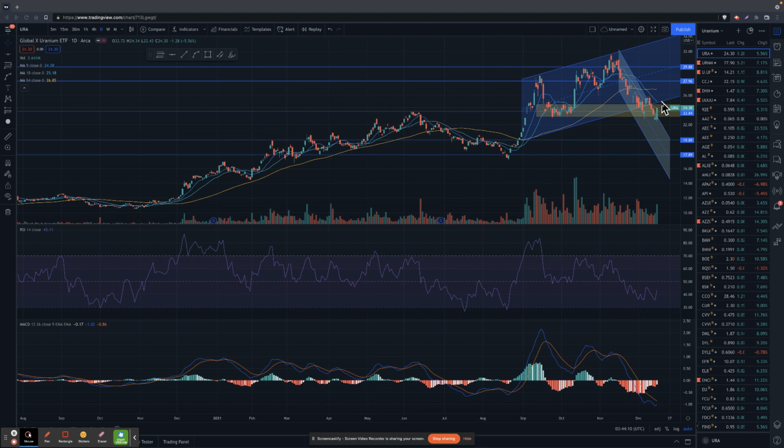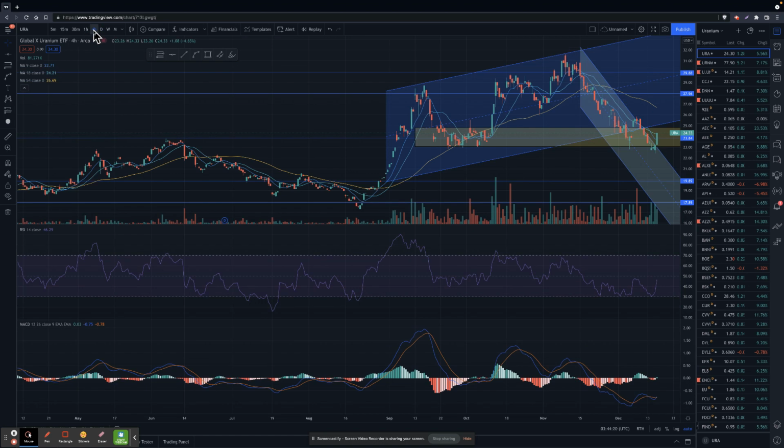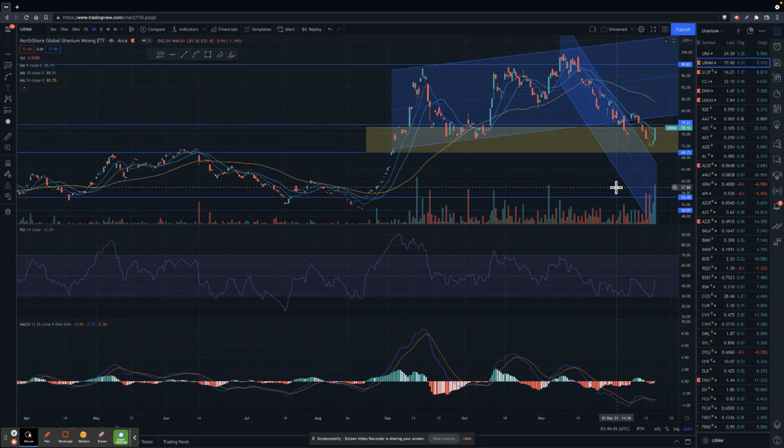That would be around 25. It's still got some work to do, but I like the fact that the MACDs are moving in a positive direction here on the daily. If you look here on the 4-hour chart, in fact, what we'll do going forward is just look at the 4-hour charts, because frankly, the weekly charts are bullish. The daily charts were bearish, and we just needed the shorter term charts to switch, and that's what we got. So URA is pretty constructive, but still needs to break out above this 25 level, and then we'll see where we go from there.